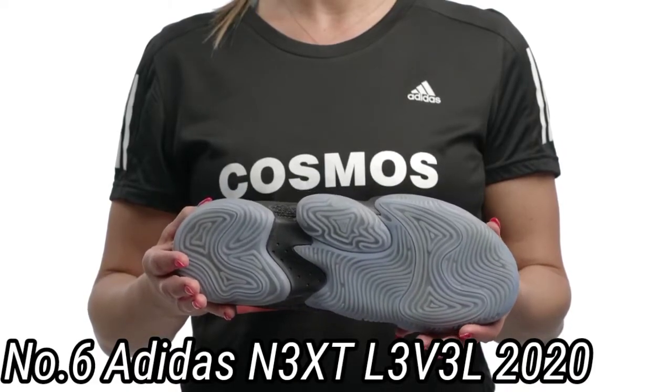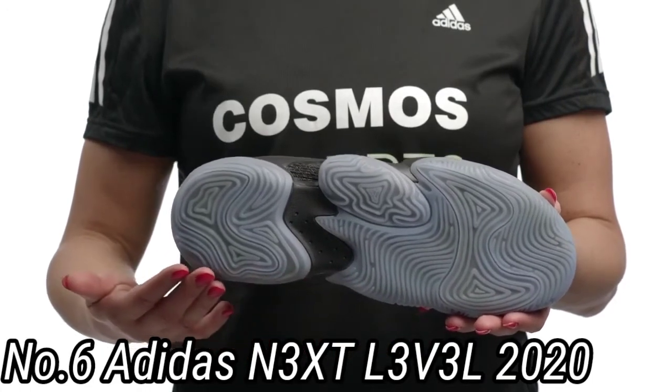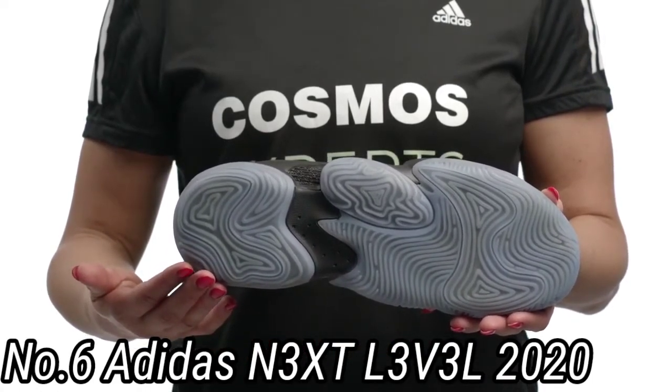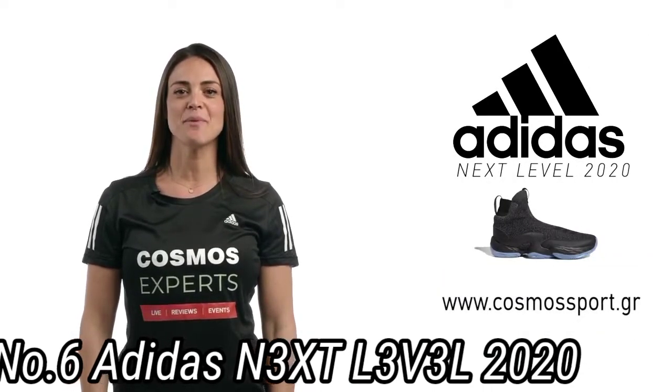Hence, we consider the N3XT L3 V3L 2020 as our dependable partner for outdoor games. Quite frankly, this shoe had no serious issues. It's good. Need we say more?